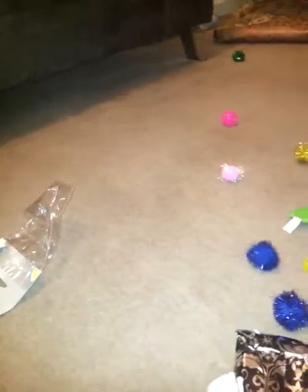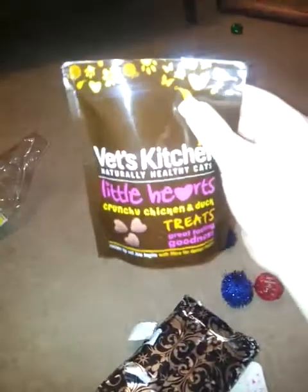So yeah, that was that. Got these Vet's Kitchen little hearts treats. These are 26% chicken, and then we've got duck meat at 24%. So 50% of this is meat. So that's good. I got these from Asda. I think they're about £1.50. And you get quite a fair few. They are heart shaped, hence them being called little hearts.